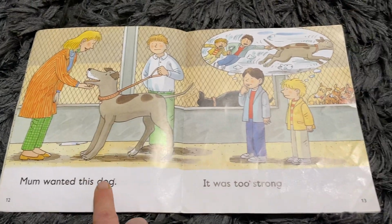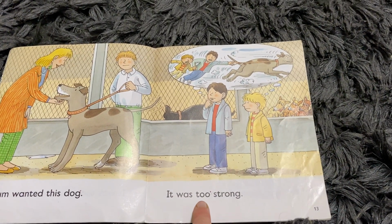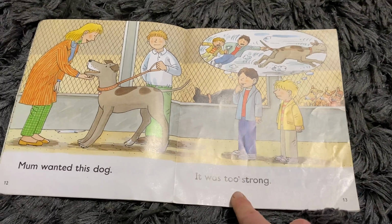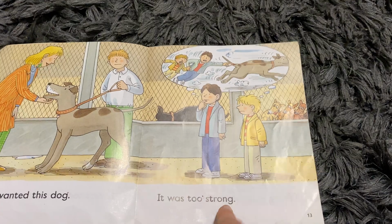Mum wanted this dog. Oh, I remember that they were wondering, wasn't it? It was too, okay, use a picture to help you. Starts with s, ends with ng. It was too strong.